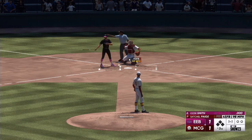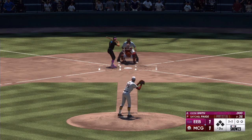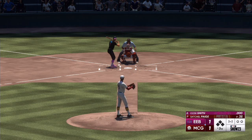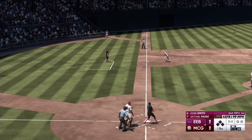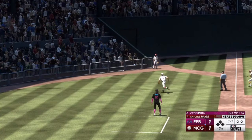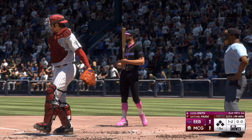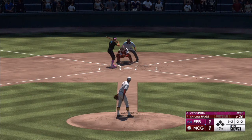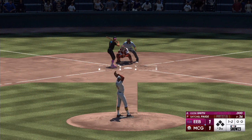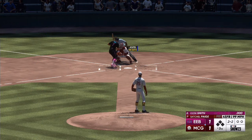In there at the knees for a strike. The great thing about Ozzie in the field was that he could make any play he needed to. Diving stops, jump throws, cross body throws. Popped up to the left into foul ground, and he can't quite get there. It's a foul ball. The pitch. And now the count is even.